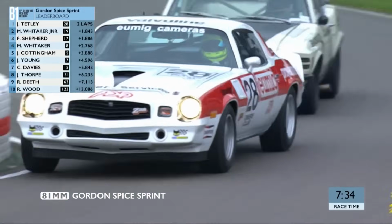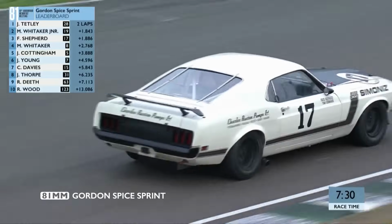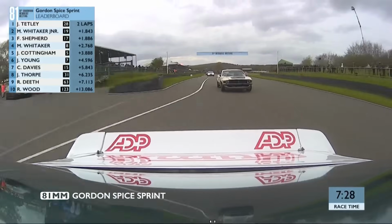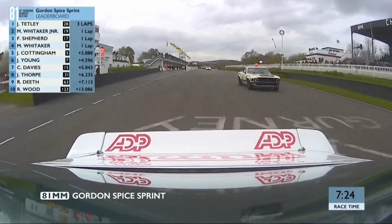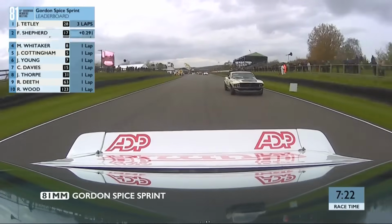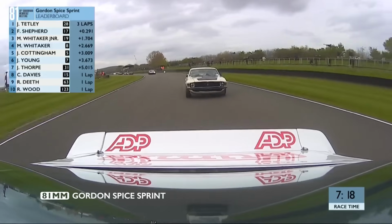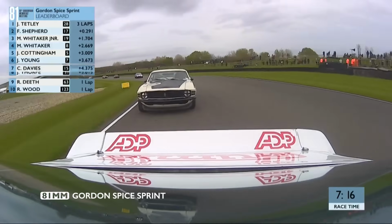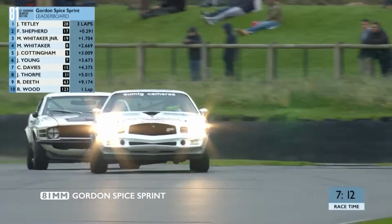Thinks better of it. Going to try and use the grunt of the Ford Mustang down the straight and gets a little bit sideways on the exit of the chicane. Here we're looking back now. Tetley is holding on to that inside line. The Chevy Camaro is holding up against the Ford Mustang at the moment. Holds it slightly tighter. Does he run out wide? No, he doesn't. So great defensive driving from Tetley.